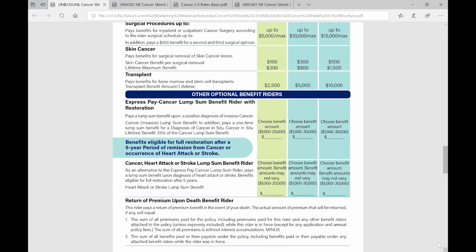All right, we do have a return of premium option. This return of premium is simple. If you select the return of premium option, we will pay back the beneficiary all premiums that have been paid into the policy, including the premiums for the riders, minus any benefits that have been paid out. There's no age limit on this thing. They could live to be 110 years old. They still have this policy and they pass, the beneficiary will get all premiums paid into it minus any benefits that have been paid out. All right, pretty simple.